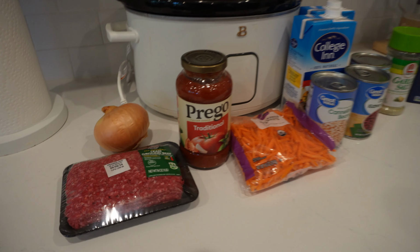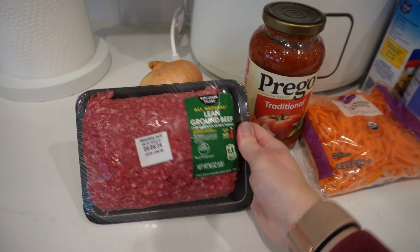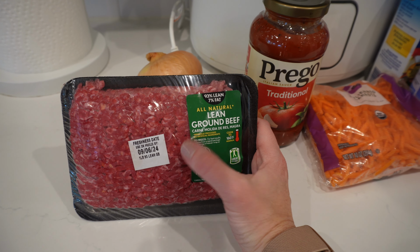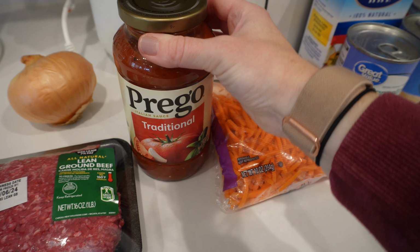All right, here are all the ingredients that you will need. One onion, you can do yellow, you can do white, whatever you prefer. Some type of ground beef or ground chicken or ground turkey, whatever you prefer. I'm going with lean ground beef today. And then a jar of your favorite spaghetti sauce, any brand.